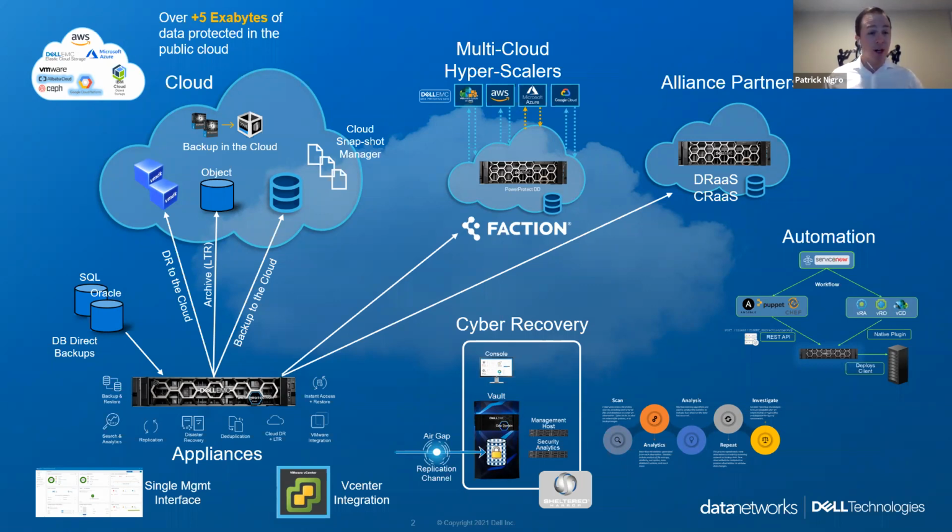This is an area that's arguably been one of our fastest growing areas within the Dell Technologies portfolio. In fact, just over the past 12 months, we've actually seen 110% year-over-year growth when it comes to protection in the public hyperscalers, specifically AWS, Azure, and GCP. We have over 5.6 exabytes of data protected in the public cloud today. Now, many of you out there are leveraging multiple cloud providers.